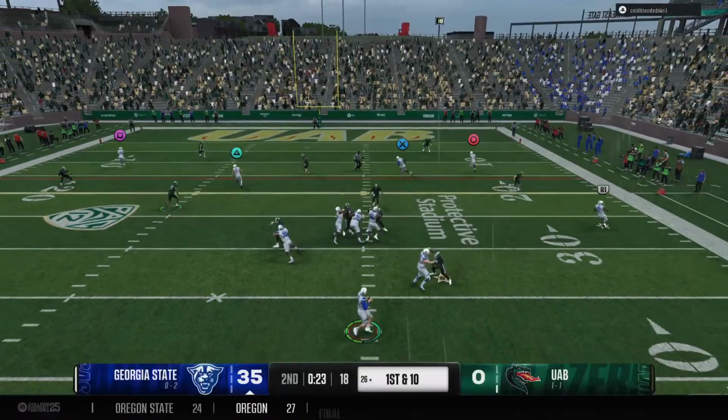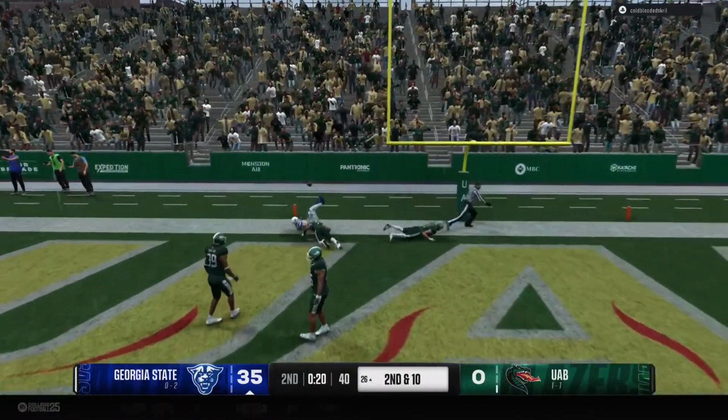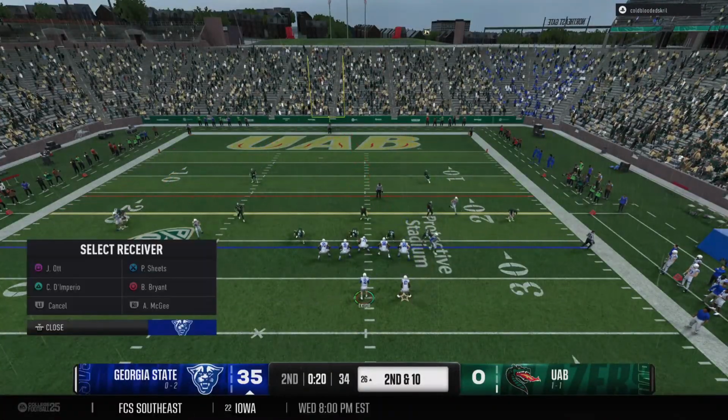Looking to move it through the air. He'll take a shot, and it was worth the gamble, but the long pass is incomplete. Georgia State jumps back to the line.